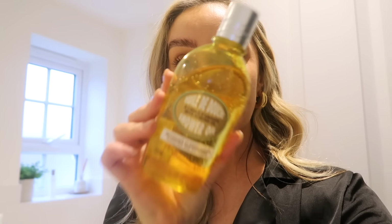But if you do want something that will truly leave your skin smelling incredible even when you get out of the shower, I have to put you on this. Someone told me you pronounce it L'Occitane. Shower oil almond. This is literally the best thing you'll ever use. It smells so good, and like I said, when you get out of the shower, you can still smell it on your skin.